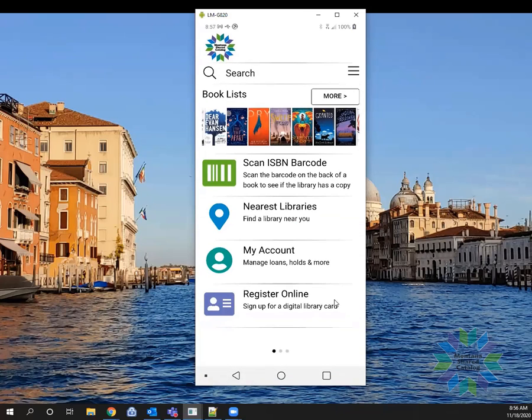So go back. Your app does not have this. You may be logged in already, so that's a good point. Lori brought up that her app does not show register online, and we have functionality within the app to hide certain content, whether a user is logged in or not. And in this instance, if a user is not logged in, they'll see register online, but if they're already logged in, they have an account, so they don't need to register again. So it's hidden from view in that situation.